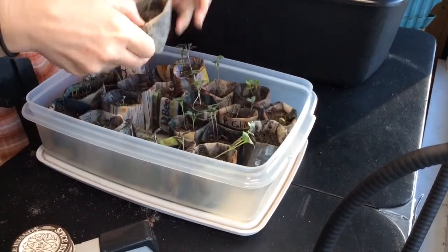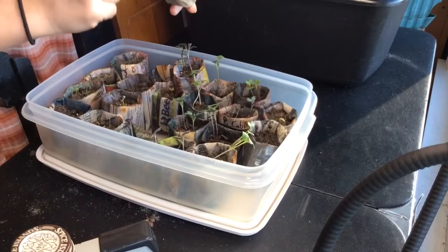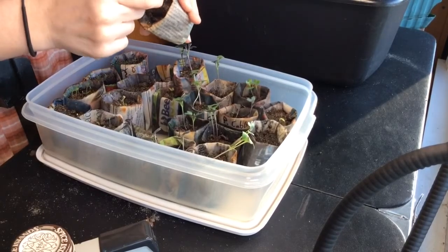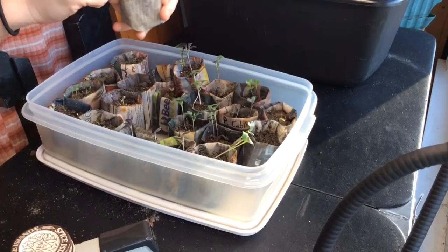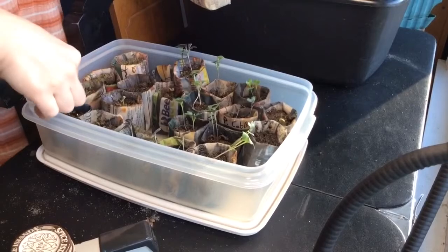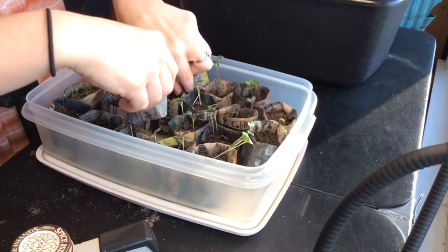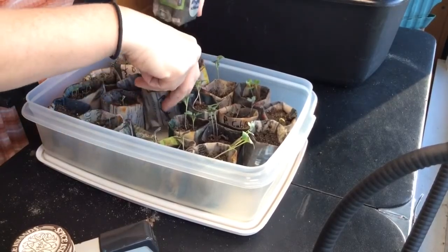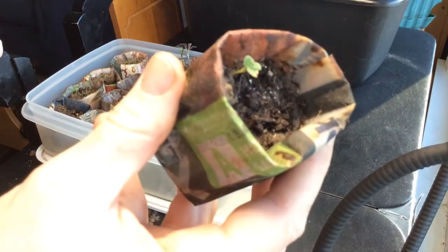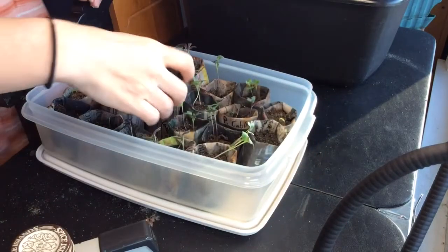But see, in this one, this is a purple cabbage. And something was sprouting, but now all I have is one piece of grass. So I'm going to have to replant that pot at some point. And this one has something sprouting, but it's very pathetic looking. See if you can see that. Yeah, it's really sad. So I need to do something with those ones.